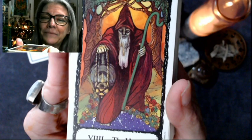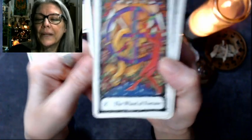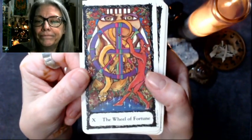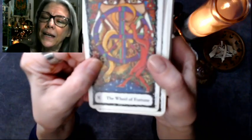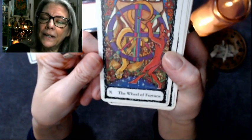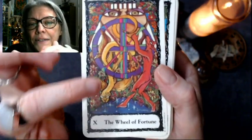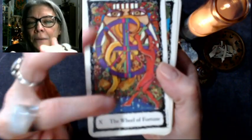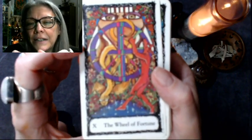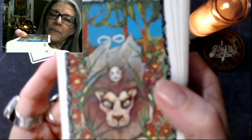There's the Hermit. And you see how they're all looking right at you. Wheel of Fortune. These aren't really images that I would say, oh, I'm looking at this and I see them doing that. I mean, with the Wheel of Fortune, you certainly can. Something's coming up, something's going down. The eyes are looking, but they don't really illustrate the way some other decks do.